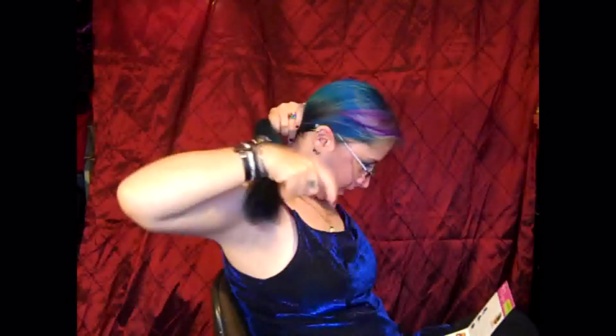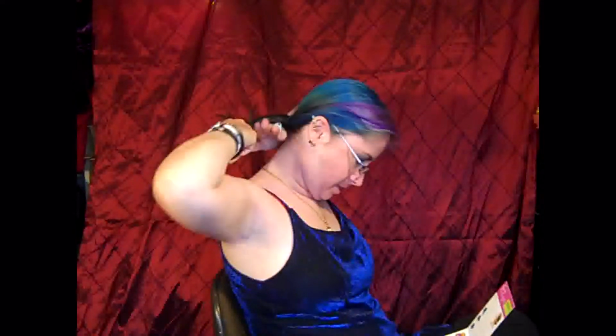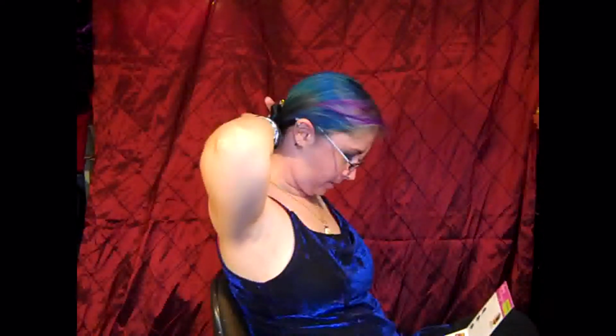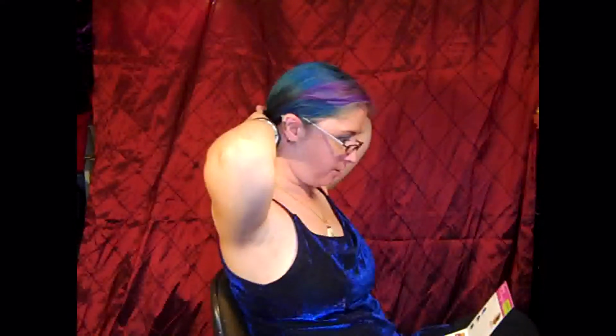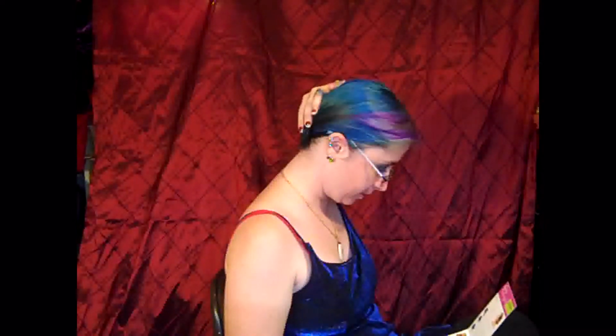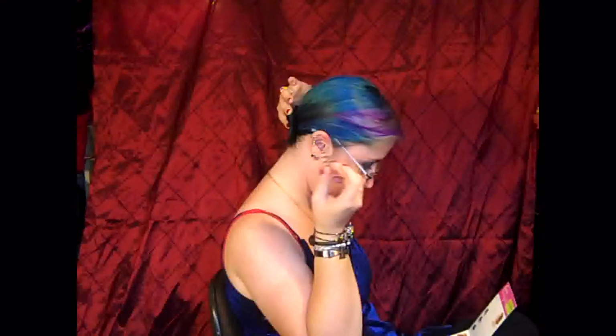Twist your hair into a tight bun and tuck in the ends. Okay, this is a tiny bun, which is really annoying. Thank you, levothyroxine. Yeah, this is not going to work with me, for the simple fact that I just do not have enough hair. But we'll attempt to at least, because you'll be able to see these in my hair.